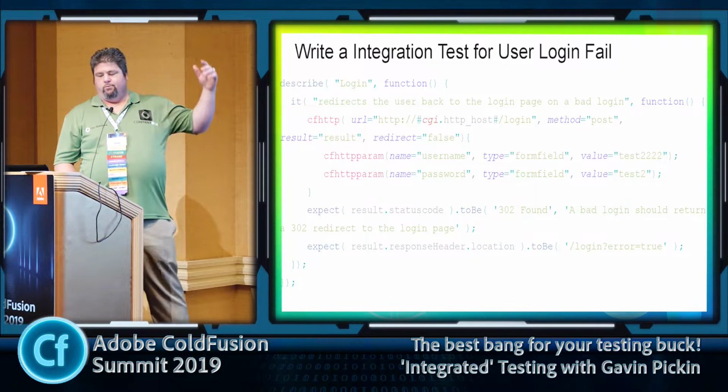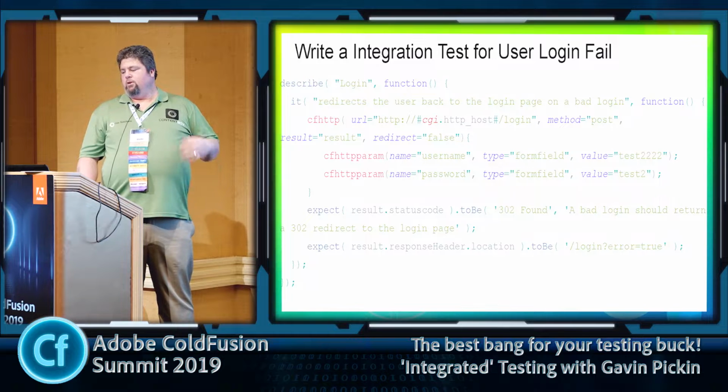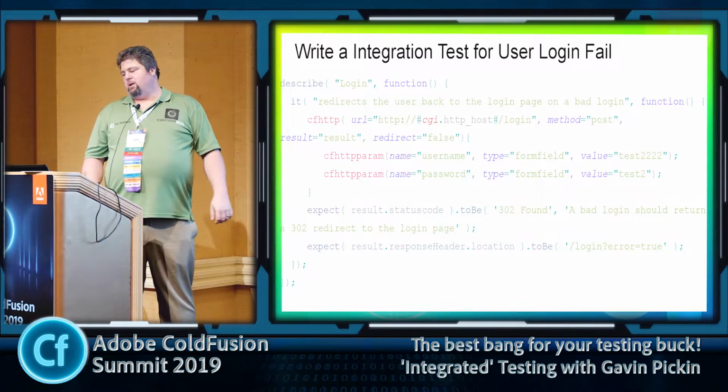So in this one here, describe the login, because that's like the module, the main chunk of code. It redirects the user back to the login page on a bad login.